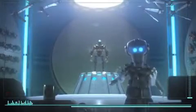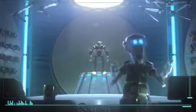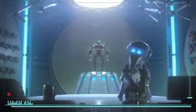This system uses very powerful magnetic forces. We charge up the platform, and then armor and equipment are pulled towards the hero at great speed. Oh, who set this in reverse?